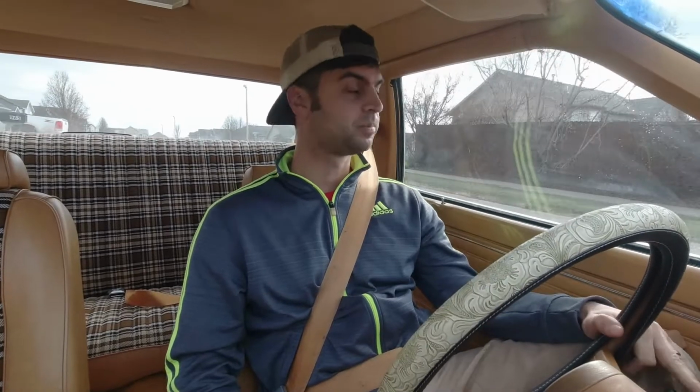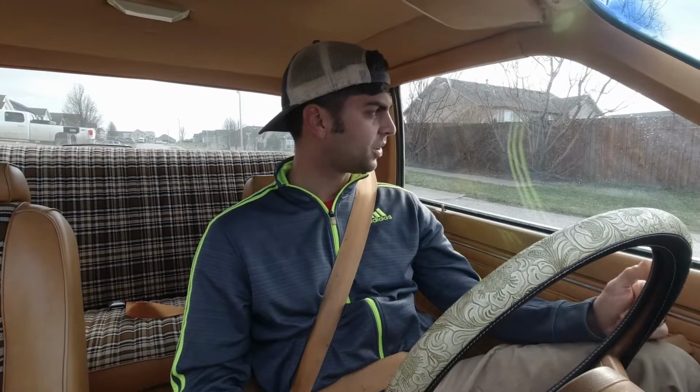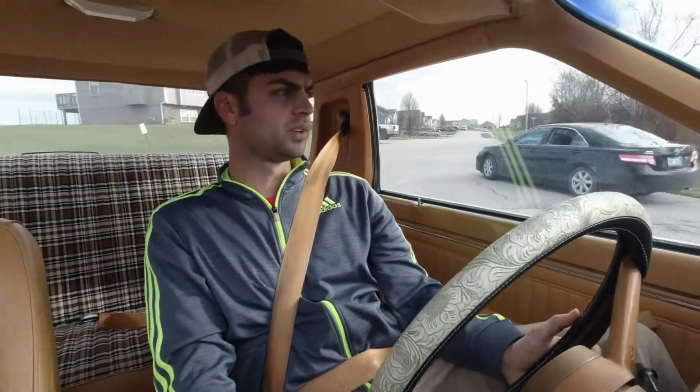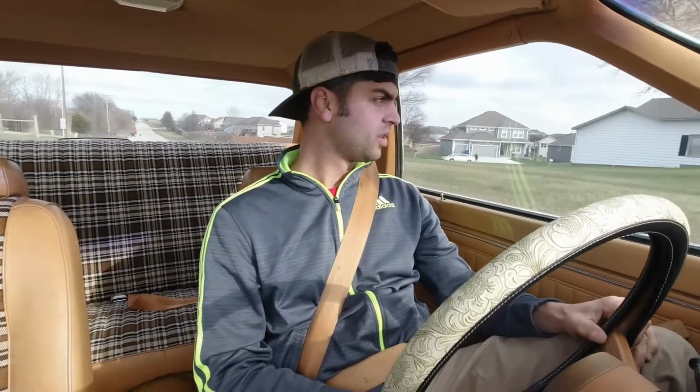So I think what I'm going to do is put new calipers on, so I know that's no longer a problem. And then this car needs an alignment as well, so I'll take it somewhere to get an alignment, and while I do so, I'll probably just have a shop bleed the brake system as well. That way I know it was professionally done, and at that point all the different scenarios will be accounted for, I guess we'll say.